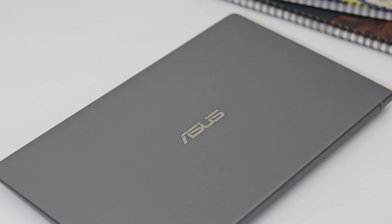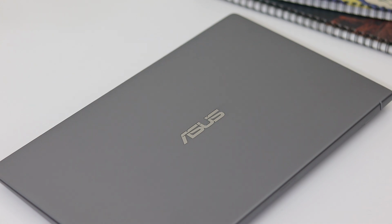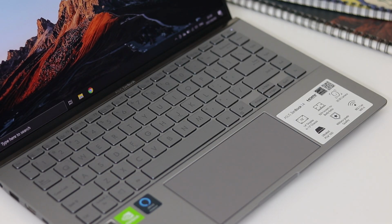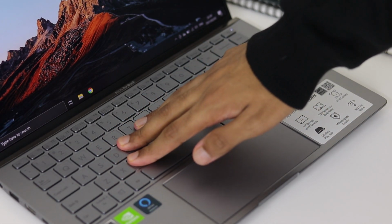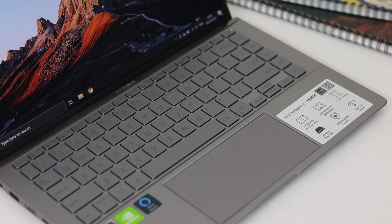Build quality on this laptop is pretty good. It uses plastic but has this brushed aluminum look and feel, so it's pretty hard to tell that it's even plastic in the first place. The keyboard deck is very sturdy. It has a bit of flex if you put a lot of pressure on it, but it's nothing abnormal. It's got a very good hinge design.